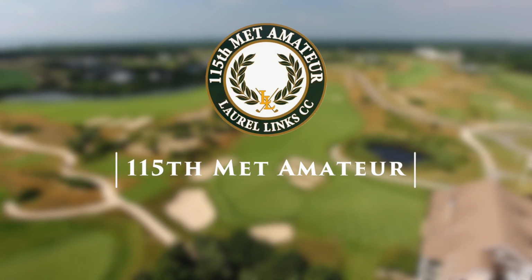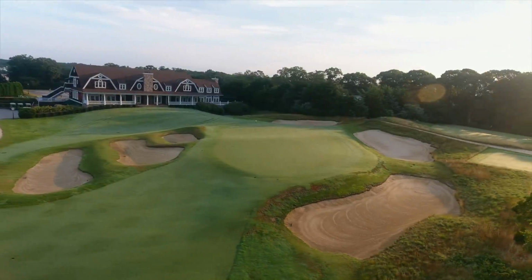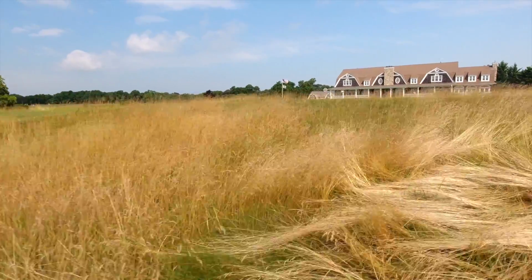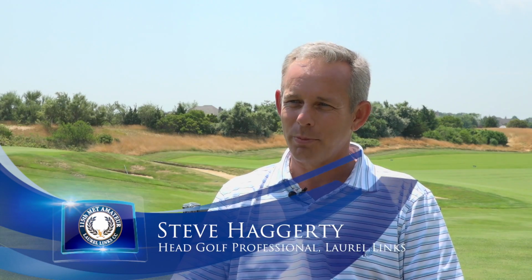The 115th Met Amateur Championship makes its way to Long Island, August 3rd through the 6th, as Laurel Links Country Club hosts its first MGA Major Championship. The club is certainly excited to have this event here. We've kind of been aspiring to get to that point, having hosted the qualifiers. Very excited to have an actual championship here.